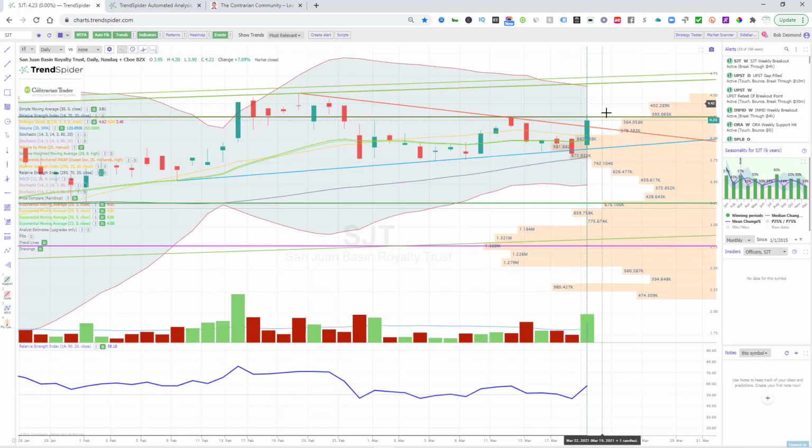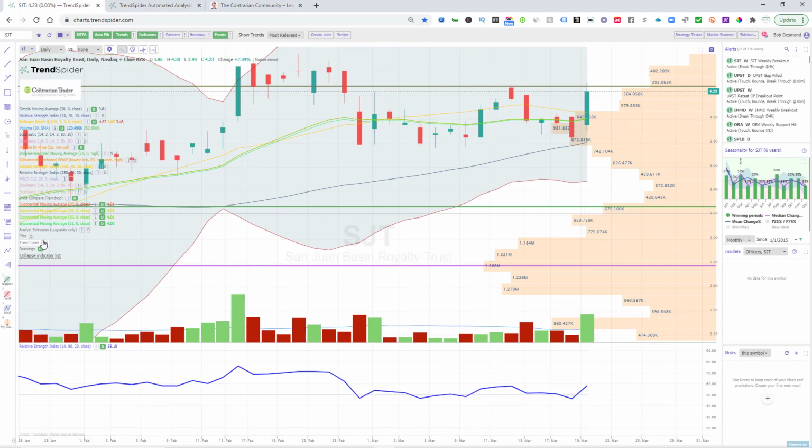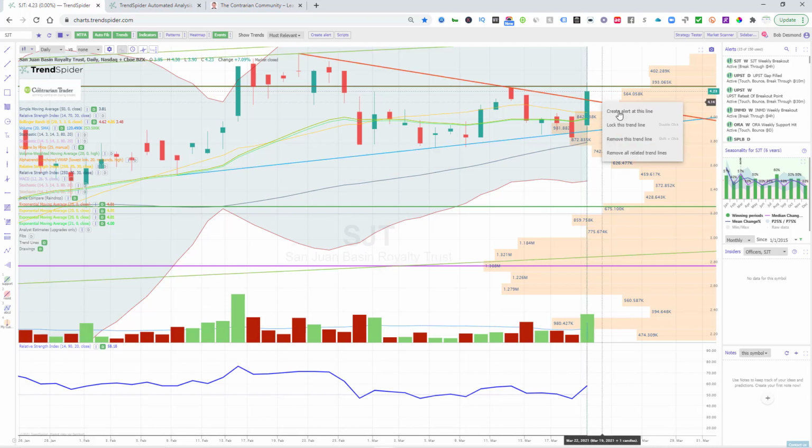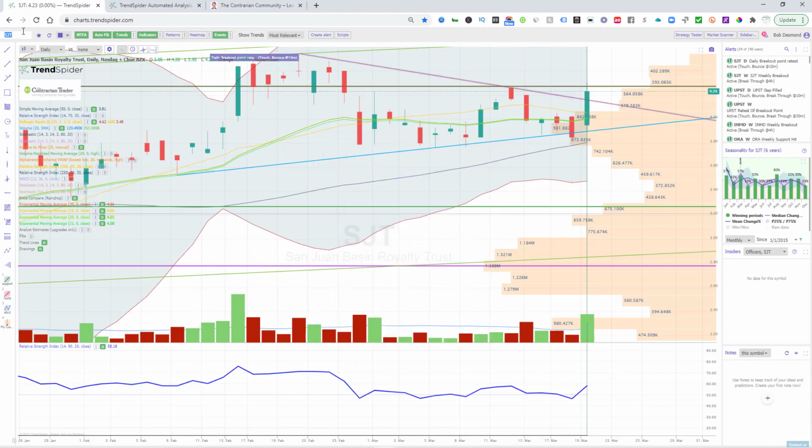Daily chart. We broke out on a daily time frame on Friday. Again, the value of the automated trend lines. Click of a button. Off, on. What would be interesting is if we retested the breakout point on Monday or Tuesday, that would be very attractive as an entry point. We'll keep that active for 5 days. We're good to go.